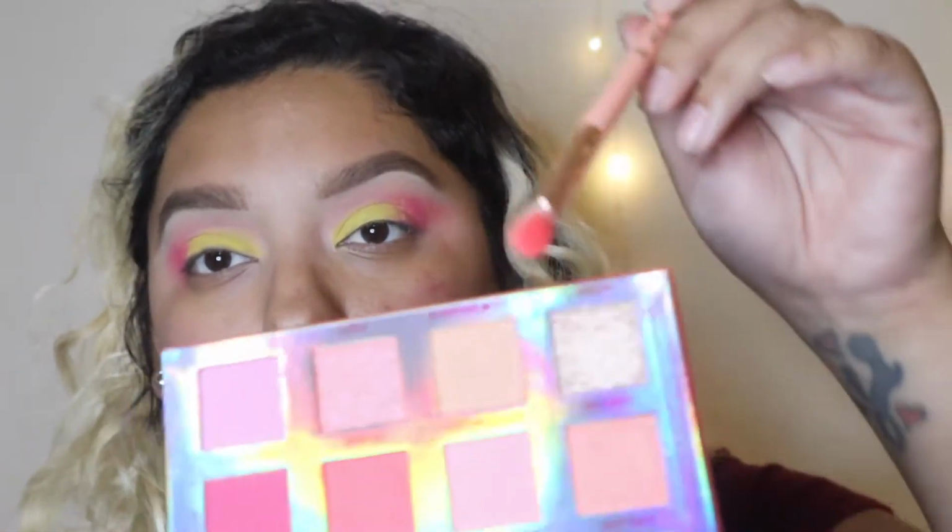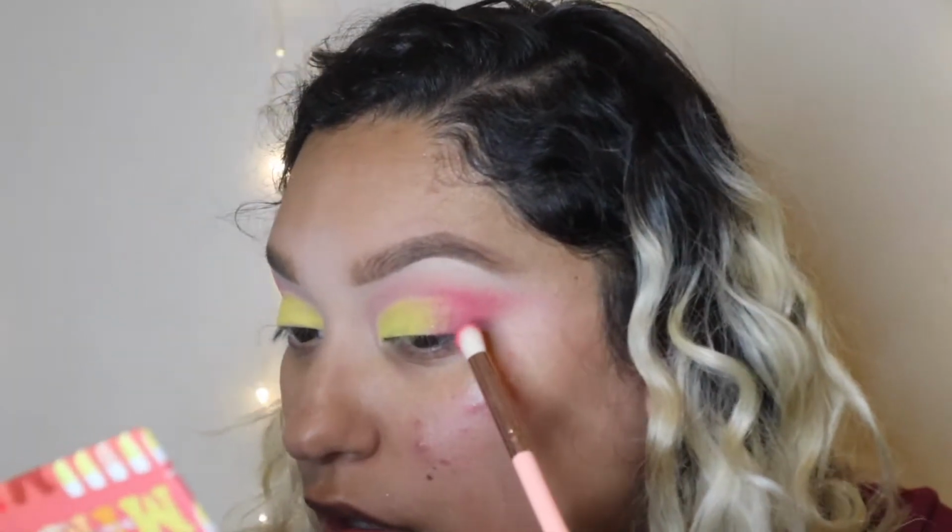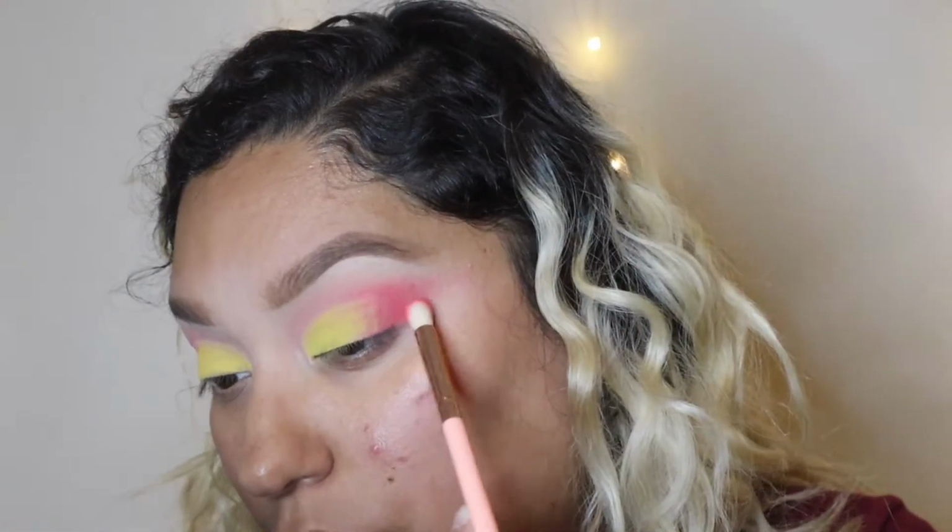Okay, here's where we're at. It's looking rough, but it's okay because we're going back in with that little small brush that we used before to pack on that pink, and we're going to pack on some more of that same pink, the Guava pink right here, and we're going to blend the yellow and the pink together.